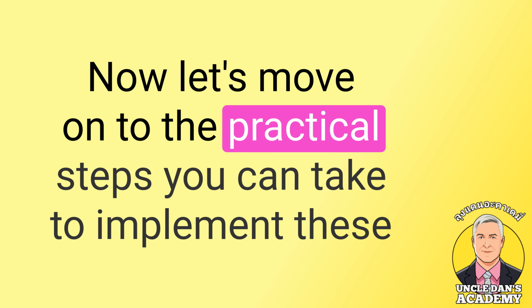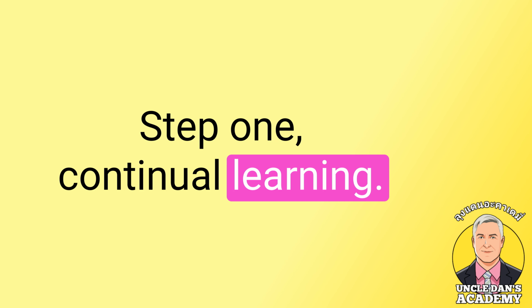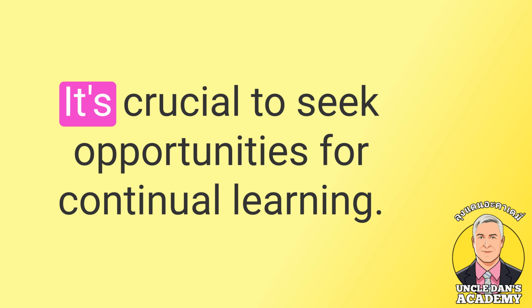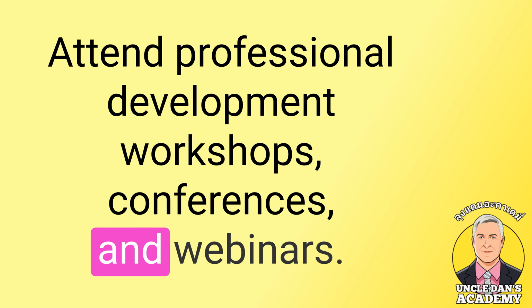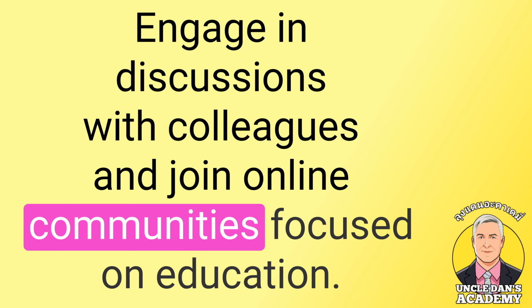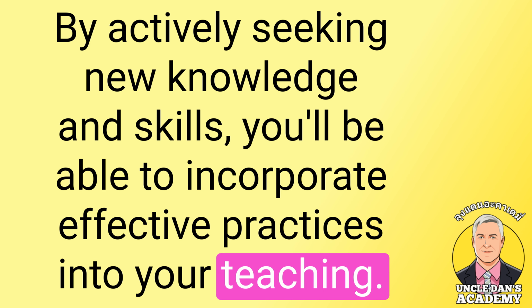Now let's move on to the practical steps you can take to implement these research-based practices in your classroom. Here's what you can do. Step 1. Continual learning. To stay updated with proven research-based teaching practices, it's crucial to seek opportunities for continual learning. Attend professional development workshops, conferences, and webinars. Engage in discussions with colleagues and join online communities focused on education. By actively seeking new knowledge and skills, you'll be able to incorporate effective practices into your teaching.